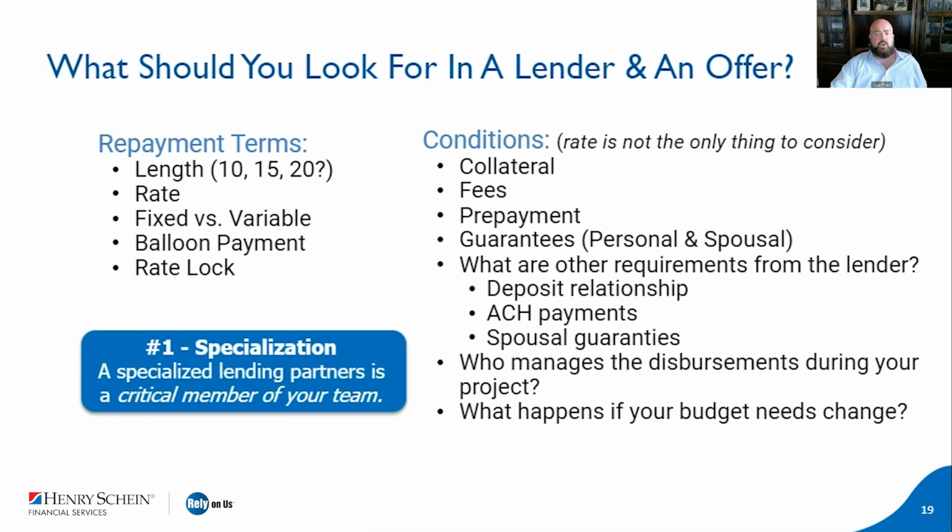Oftentimes, the banks will charge a fee to lock in the rate, but I can guarantee you that fee is completely irrelevant when it comes to the savings you'll have in this current environment by protecting yourself against any rate increases. I always advise our clients to take full advantage of those options. Some people want to let it ride, but in some environments, it may be okay. In the current environment, please lock your rate as soon as possible on every opportunity you can.